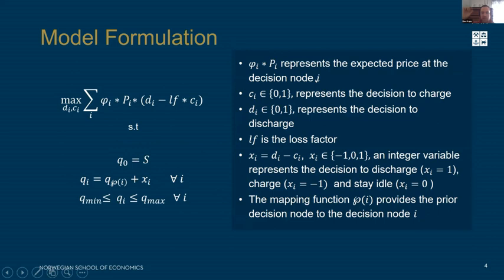This fee times price, this is the expected price. And then this D and C, the objective variables, are your decisions to charge or discharge, subject to, like I mentioned, this is your initial reservoir level. This here is the mapping function that provides the prior decision. So this is keeping track of how much you actually have in the battery. And then here is simply the minimum and maximum of how much you can keep in the storage resource.